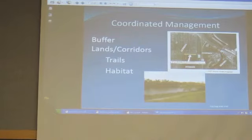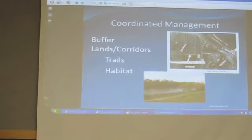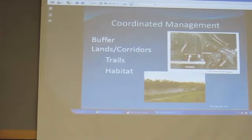This will be trails, land corridors, the bike paths, the hiking trails, and also there will be habitat, it just won't be designated the same habitat as our core areas, which are more precious. More precious is not a great word, but as we deem as a higher priority.